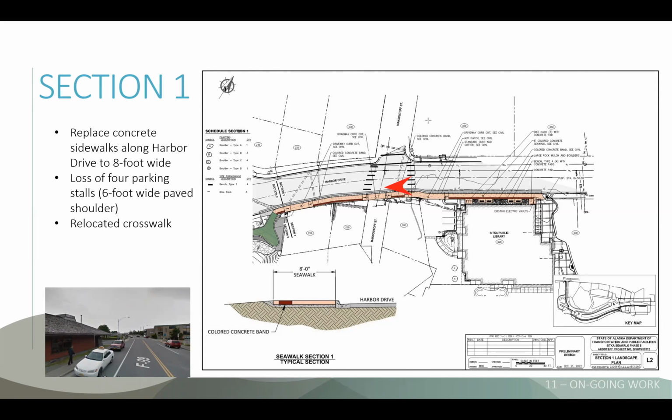We're pushing the SeaWalk out into the road. And what that does is it decreases the width of the shoulder that's along Harbor Drive there. So we're going down from 8 feet or 9 feet, I think is what we've got right there now, down to about 6 feet. So there's still room for a shoulder and potentially some bicycle traffic if you're going through there, but what there's not room for is on-street parking.